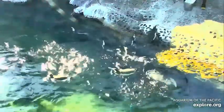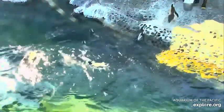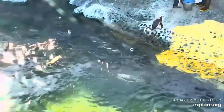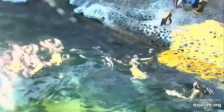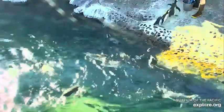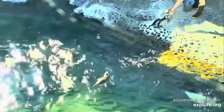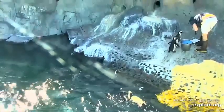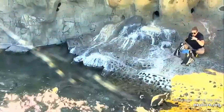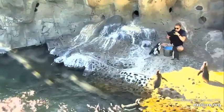Miss Lily is usually the first at the bucket, and here she is now, followed by her mom, Roxy. Roxy and Floyd have actually had 7 out of the 13 chicks that have hatched here at the aquarium. They do mate for life. And I will get back on the mic once I get some of our birds fed, but I wanted to give you guys a chance to get on out here and watch our birds eat.